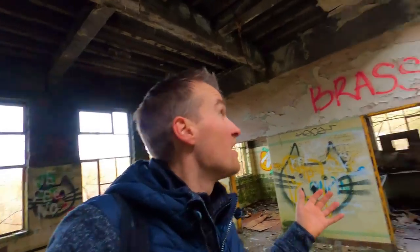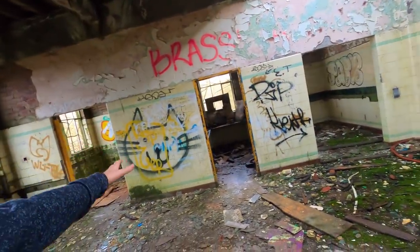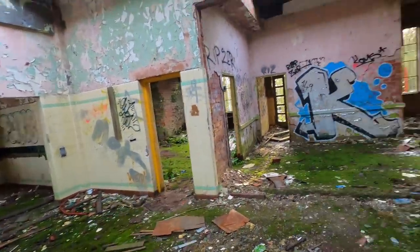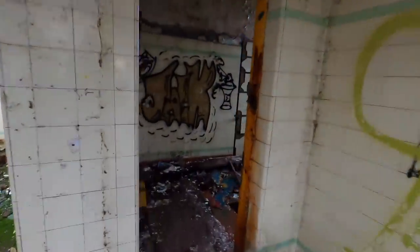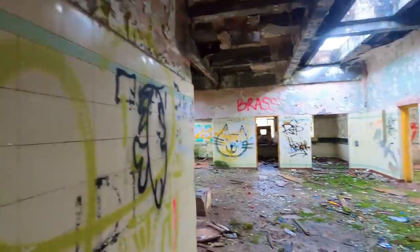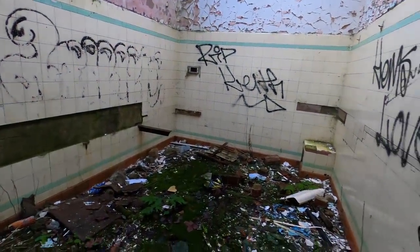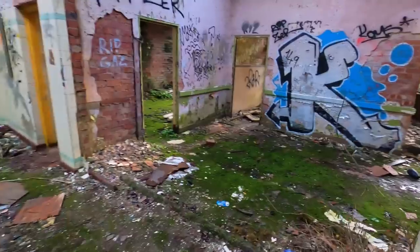Okay, so we're inside this disused building, so that's all tiled off, similar to how it would be in a toilet or shower block. Multiple rooms. Through here. Looks like it's just single story, no equipment, but it is tiled up as if it was maybe shower rooms or something.